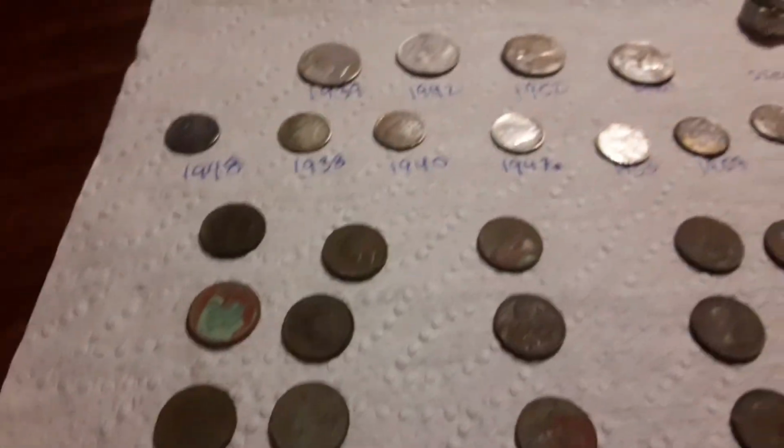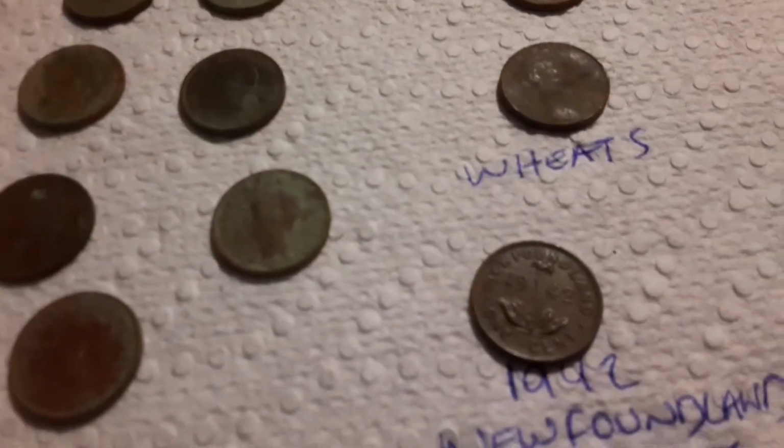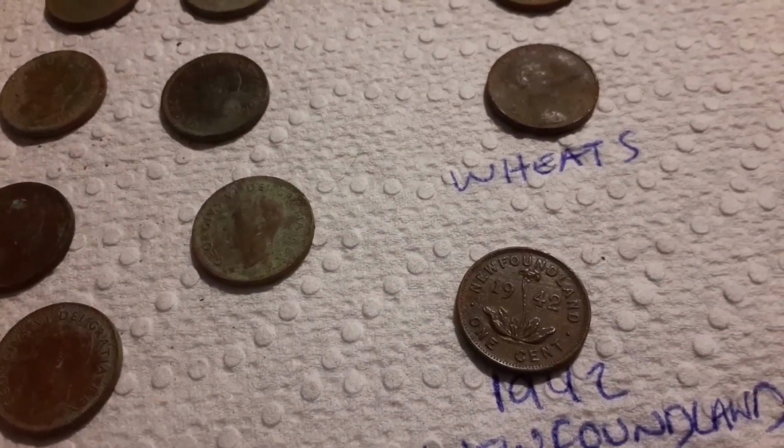Lots of silvers, 11 silvers today. That sterling ring is cool. And I like that Newfoundland cent too. Never got one of those before.